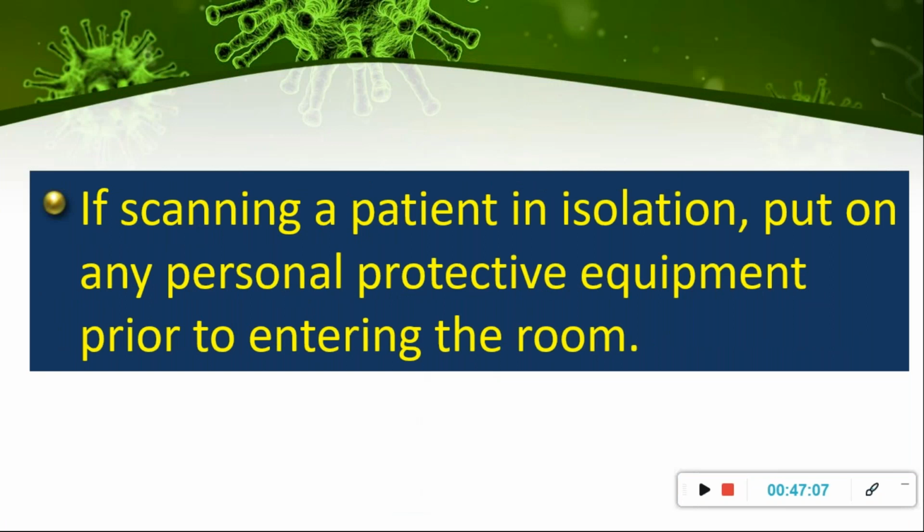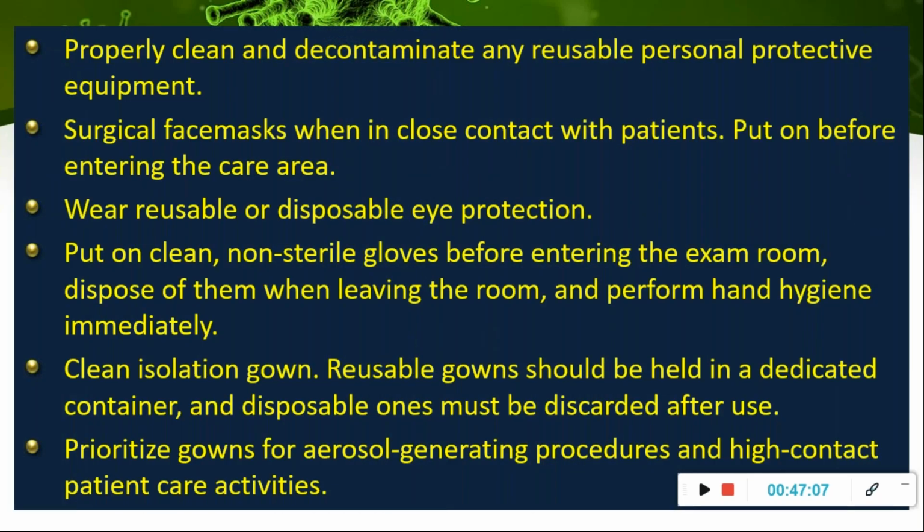If a patient is in isolation, we certainly need to use personal protective equipment prior to entering the room. This equipment needs to be properly cleaned and decontaminated if it is reusable or disposed of in a special container. Surgical masks are needed when we're in close contact with patients. Of course, put them on before entering the care area. If needed, we also use reusable or disposable eye protection. We can use non-sterile gloves to perform the exam, dispose of them when leaving the room, and then again hand hygiene, and use a clean isolation room gown, potentially reusable if these are available, and those should be discarded in a dedicated container.